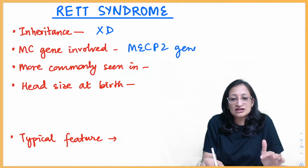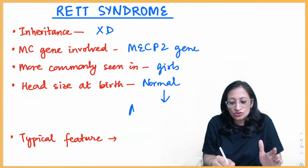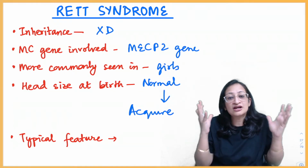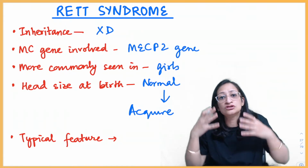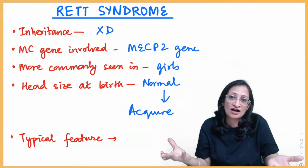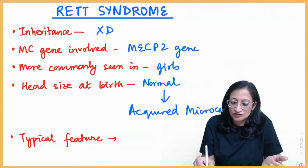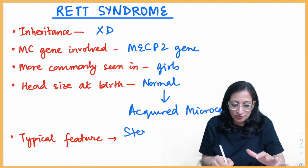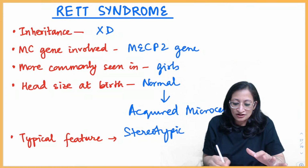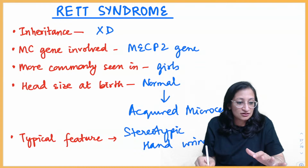And because it is an X-linked dominant condition, it is seen more commonly in girls. The head size at birth is normal, but the child then goes on to acquire microcephaly. At 6 months, 9 months, 1 year of age, you will see that the head size has not increased as much as it should have. So acquired microcephaly is what is seen. And the typical feature, which is diagnostic, is stereotypic hand wringing movements like this, okay?